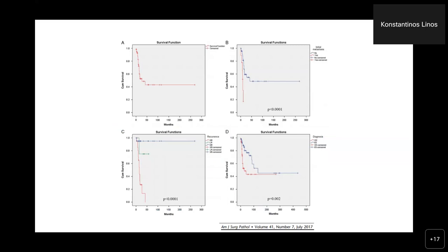And here you see the survival outcomes, which is bad. It's bad for the CIC rearranged sarcoma compared to Ewing. The 2-year overall survival is 53%, the 5-year overall survival is 43%, which is not a favorable clinical course. And of course, if you get a metastasis, it's even worse, and it's way, way worse than Ewing. And we don't have good chemo for these patients.